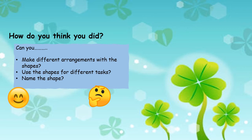How do you think you did after watching this video? Can you make different arrangements with the shapes that you have made? Can you use the shapes for different tasks? Can you remember the name of the shape we have looked at today? If you can do all those things, well done. If you can't, don't worry. We'll have lots of practice when we're back in school.